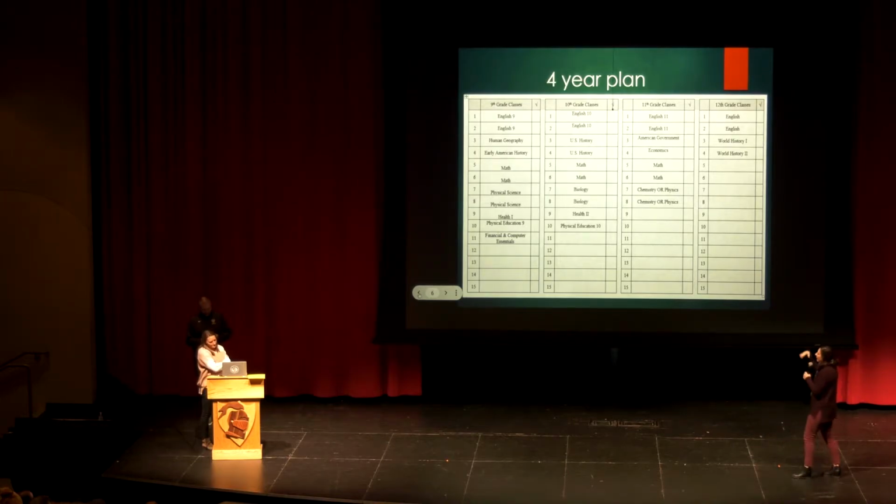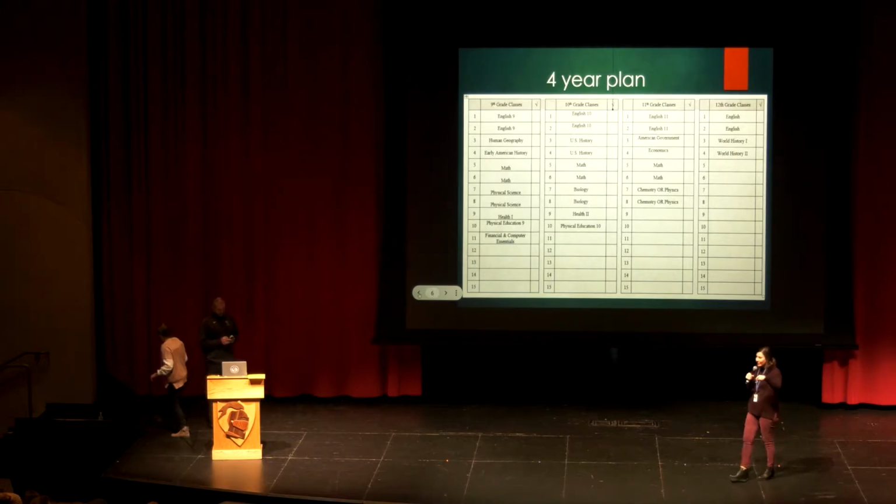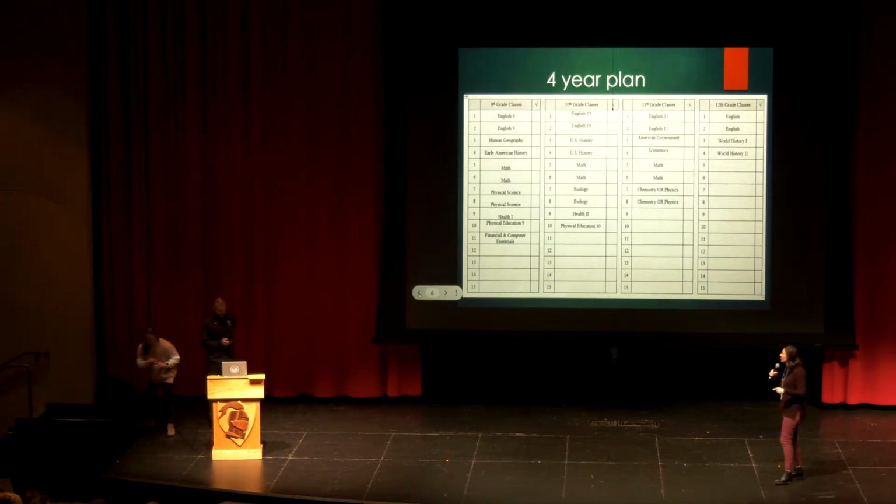So you can see that your student is going to take 2 credits of 9th grade English this year, and then 2 credits of human geography or early American history and social studies, and then 2 credits of math, physical science, health 1, Phy-Ed, and then financial and computer essentials. On your sheet, it's probably called freshman 7, but a little name change there.